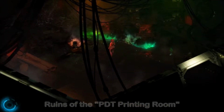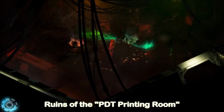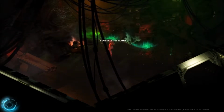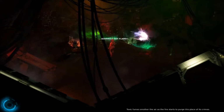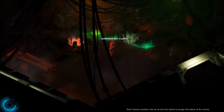So here we are just where we left off. I missed to mention that we in Hadley fashion blew up yet another room, but we did. And it was because we imprinted the PDT with faulty devices and it made it blow up.